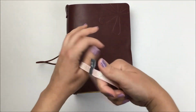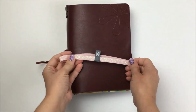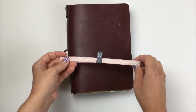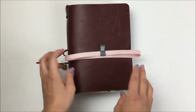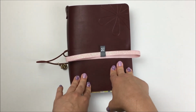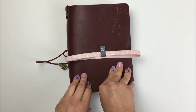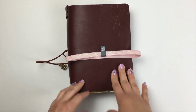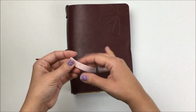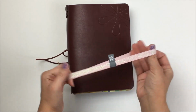Oh, I did want to show you how I use this. This was a game changer for me. So I love these bands, but I don't need them for my planner. Like, people put them around their planner to keep their planner closed. I don't really see the point of that. If you're going to throw it in your purse, yeah, that makes sense because you want to keep it closed. But mine just stays at home, and so I've never had the need for it. But I think they are so pretty, and especially these glitter ones. Like, I just love them.